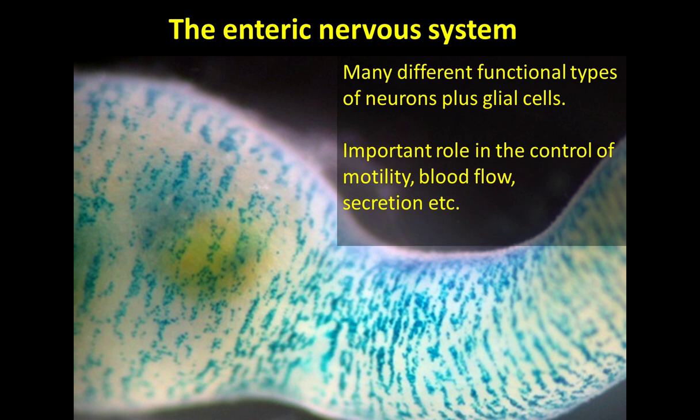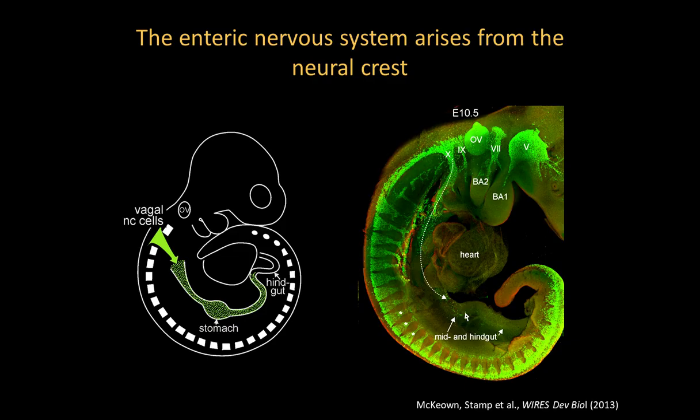So first, just a little bit of background. The enteric nervous system is made up of many different functional types of neurons and glia, and it plays really important roles in the control of gastrointestinal motility, blood flow, and secretion. And as you can see in this whole mount preparation of a neonatal mouse intestine, where each of these blue dots represents an enteric neuron, it's actually a really extensive network of neurons, and it's known that there's actually more neurons in your gut than there are in your spinal cord.